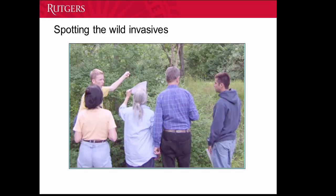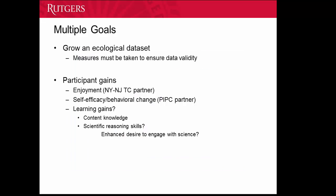And so what we did was ask people who were hikers to help us understand what was going on in the understory of these forested park areas. And so we were interested in having people look for a certain invasive species. They were weeds, they were bushes, they were vines, they were trees. And so this is the kind of project that I would say is very typical of citizen science, certainly not all, where we wanted to sort of grow this ecological data set.